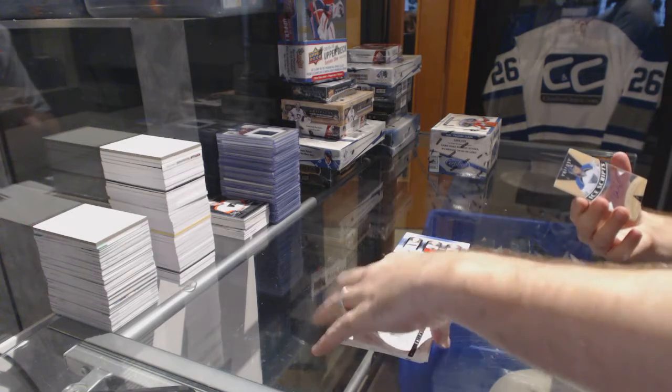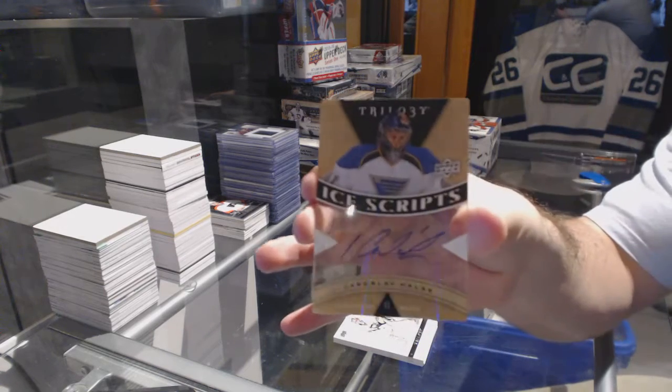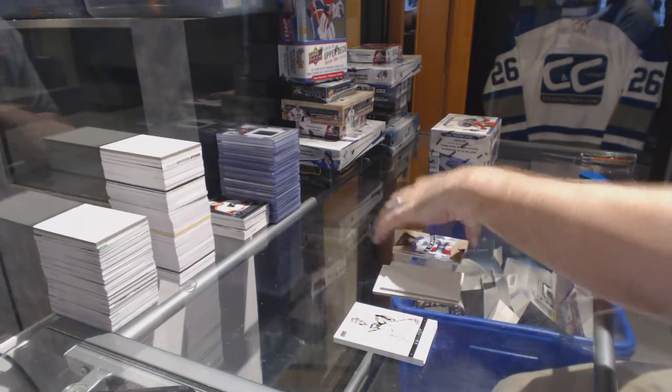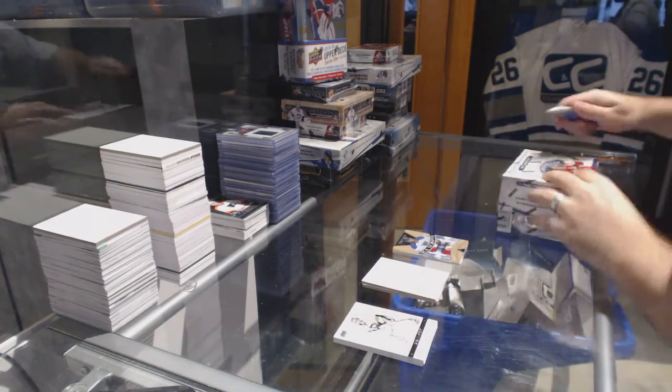And we've got an ice script auto of Yaroslav Halak for the St. Louis Blues. Yaroslav Halak.